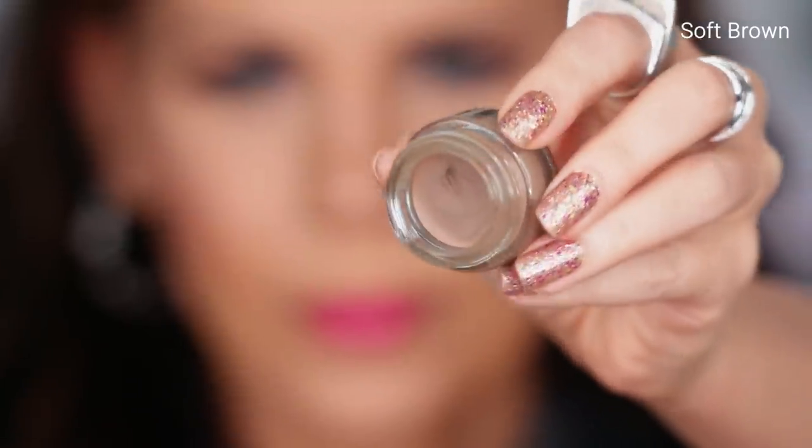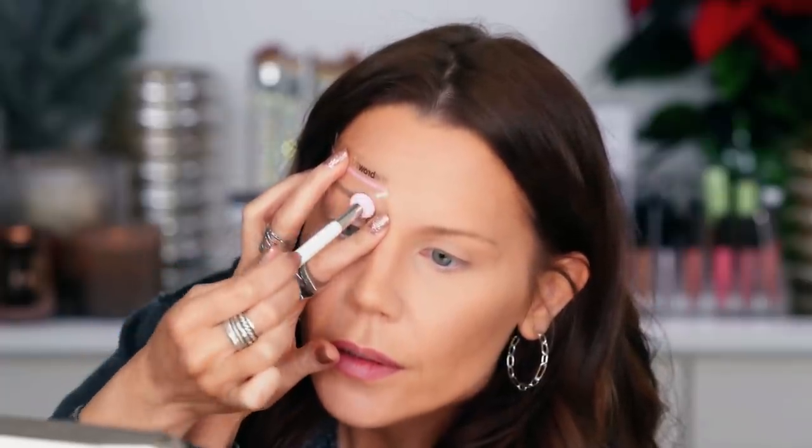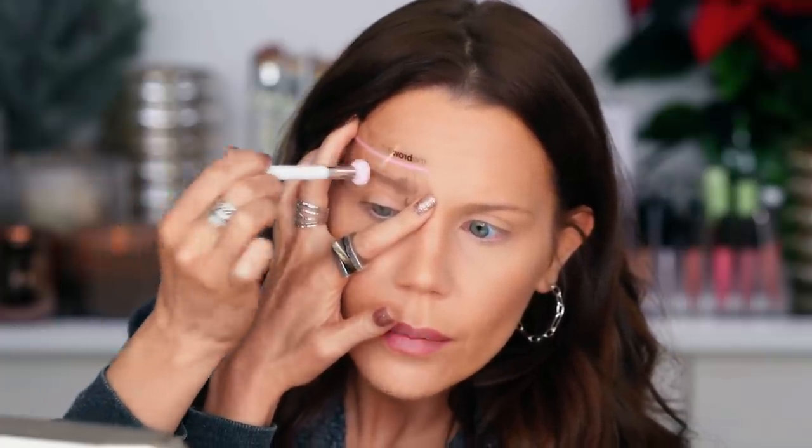I'm gonna go with regular arch medium. And this is the shade soft brown. And this is once again, the brow trios kit, if you are curious. So I've got it on the little spongy thing. I'm going for it. I feel like I'm on IG, but it's not as cute. Stamp, stamp, stamp, stamp, stamp, stamp. And we're stamping, hoping for the best.